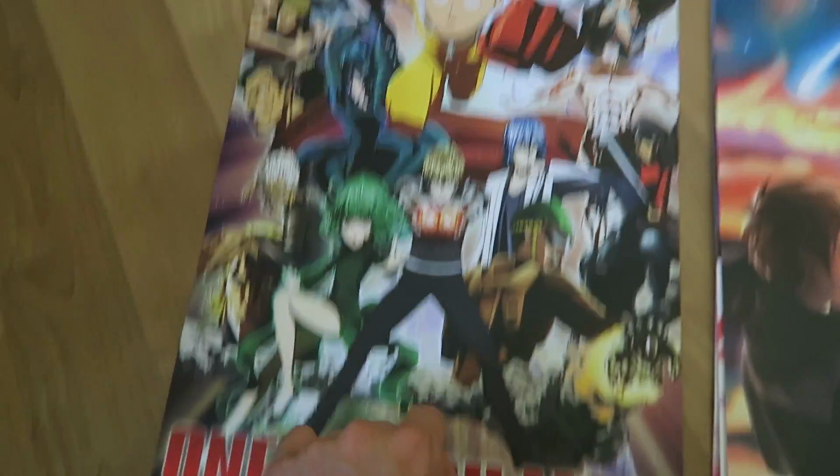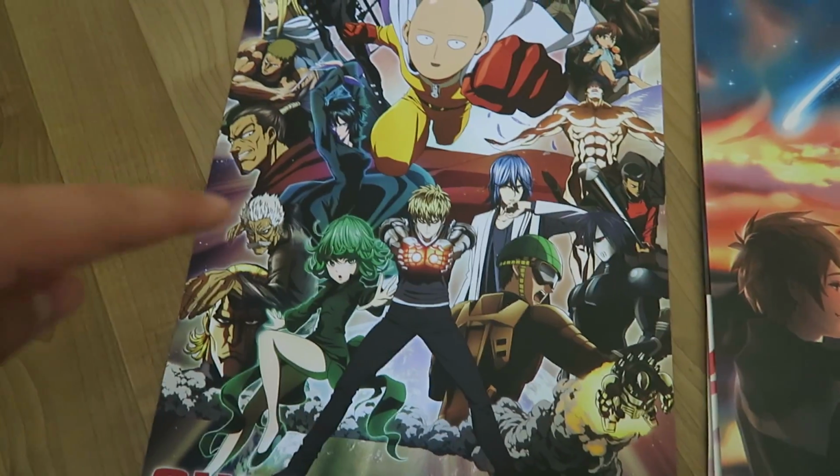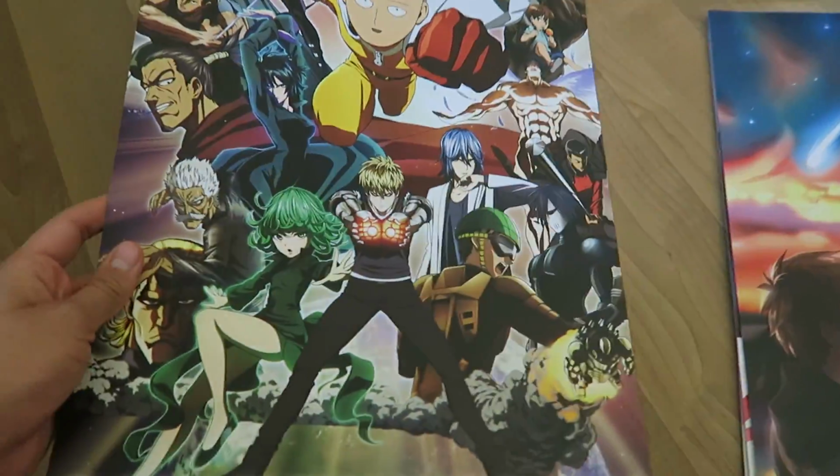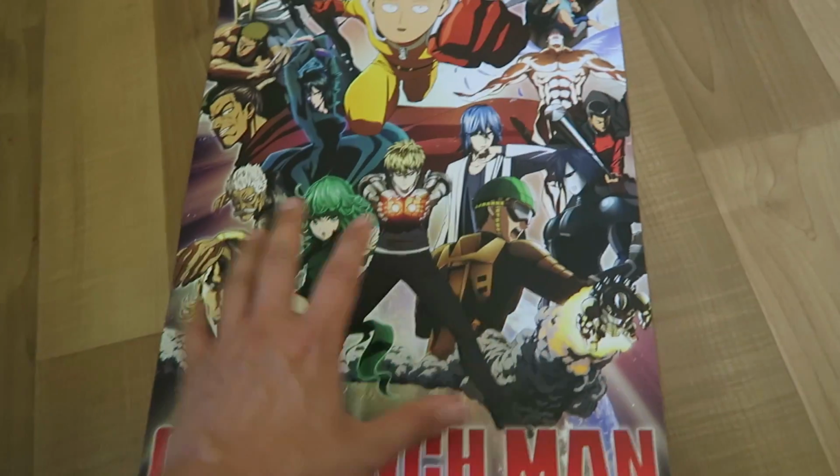This is the first poster I got, which was completely free. The last day I was leaving and they were just handing these out and I was like, oh, of course I'll take a One Punch Man poster. I mean, I already have one hand drawn, but this is just as cool nonetheless.